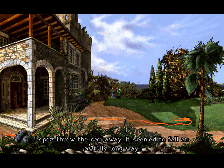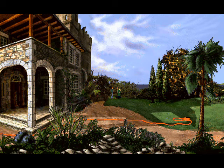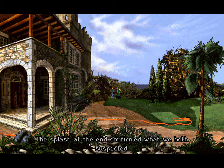Lopez threw the can away. It seemed to fall an awfully long way. The splash at the end confirmed what we both suspected.